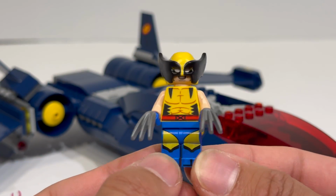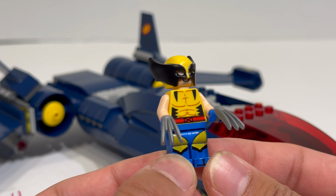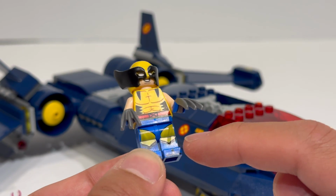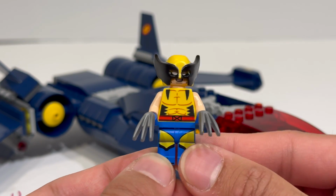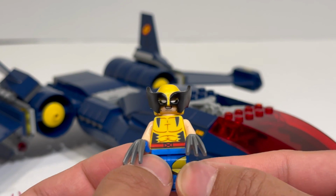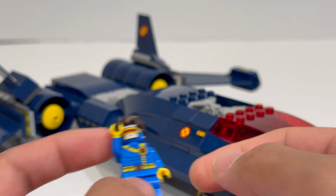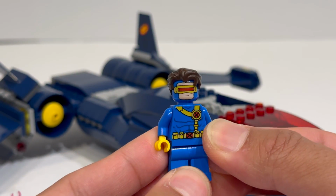Still, it is a passable Wolverine. It is pretty much the standard amount of detail we've come to expect from a standard LEGO set figure. The yellow printing on the blue legs could be improved a little bit, but overall, it's still a nice one to get. Just kinda strange how we got the perfect one as part of the CMF. Next up, we have Scott Summers, aka Cyclops here.